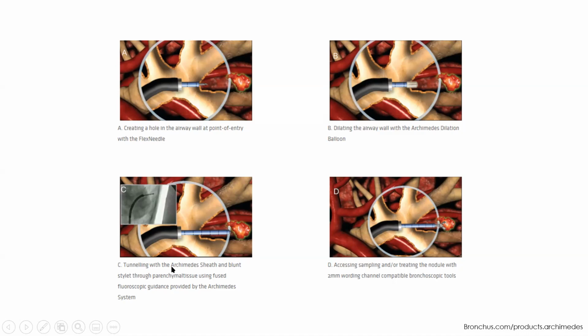You insert the sheath that's got a blunt stylet inserted in it. And once you are out at the lesion, which you do under fluoroscopy, you pull the stylet out, and then that allows you to insert a needle, and you can get a biopsy of your lesion that's out in the parenchyma.